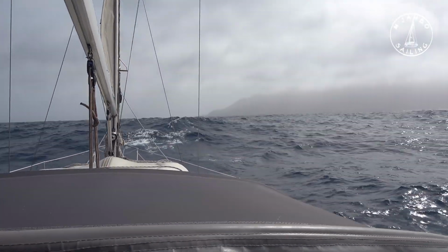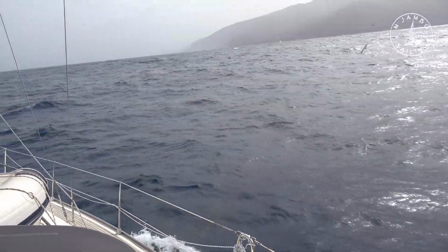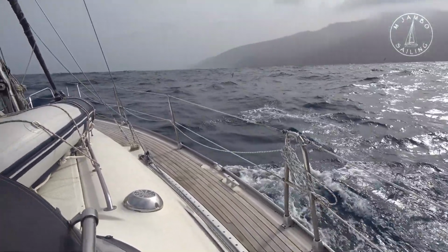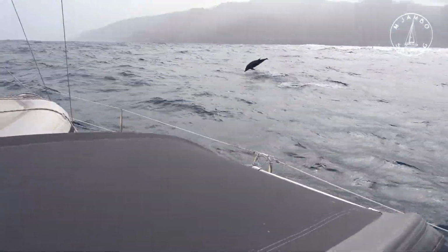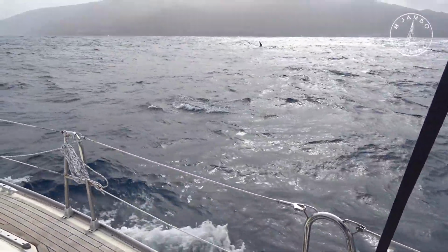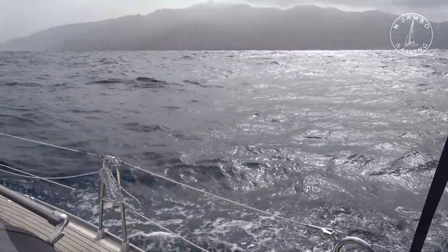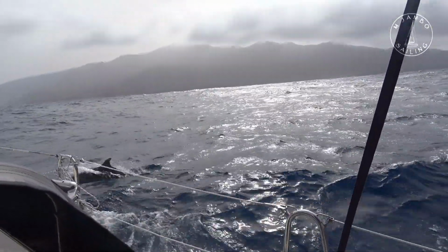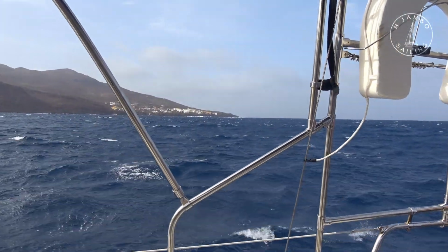El Hierro ahead, but a lot of mist around. Dolphins! El Hierro at starboard.